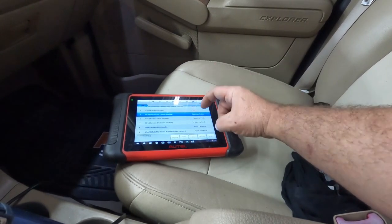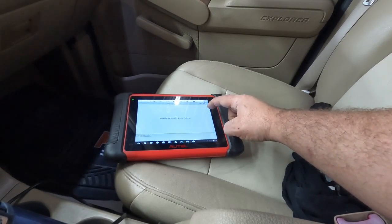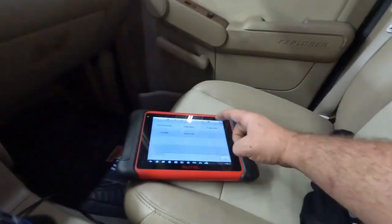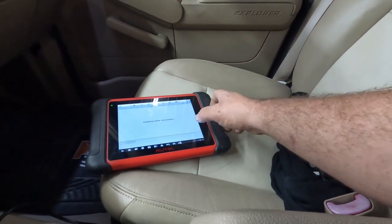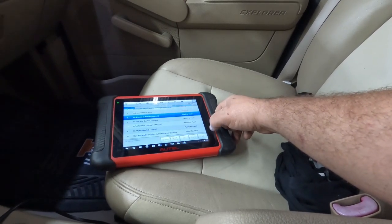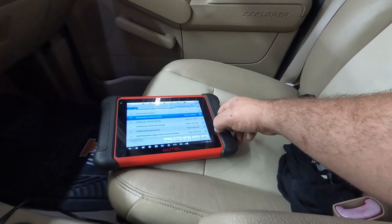Okay, now, and ABS, we're going to go ahead and erase that one so it's not there. I mean, the code's not coming up on the dash. However, let's just go ahead and erase that anyway. Okay, escape. Alright, let's go take it on a test drive and we shall see if everything works the way it's supposed to.